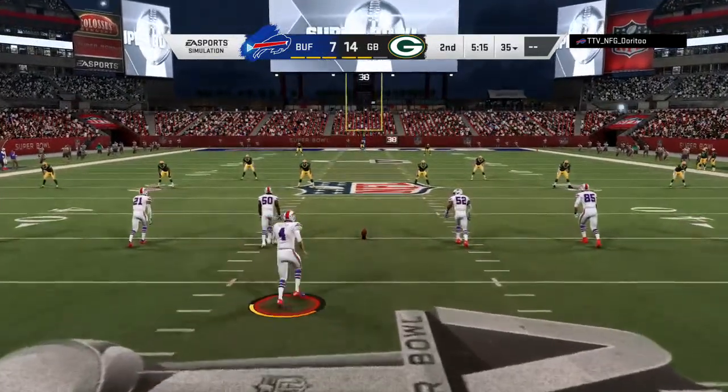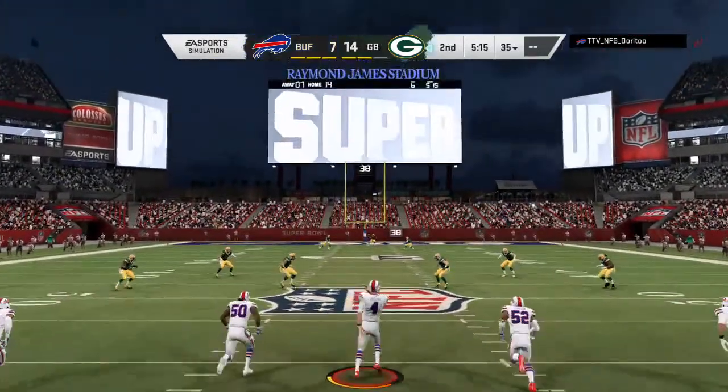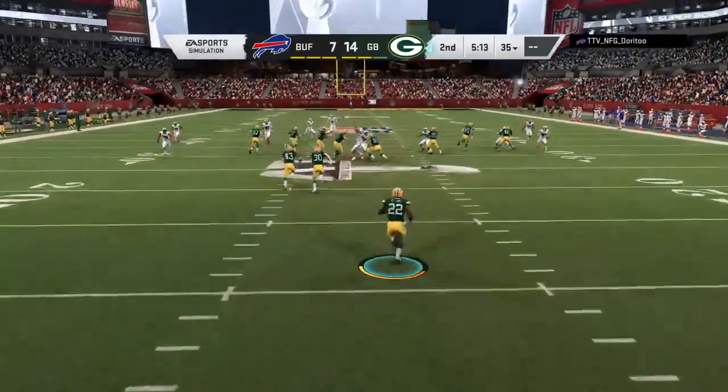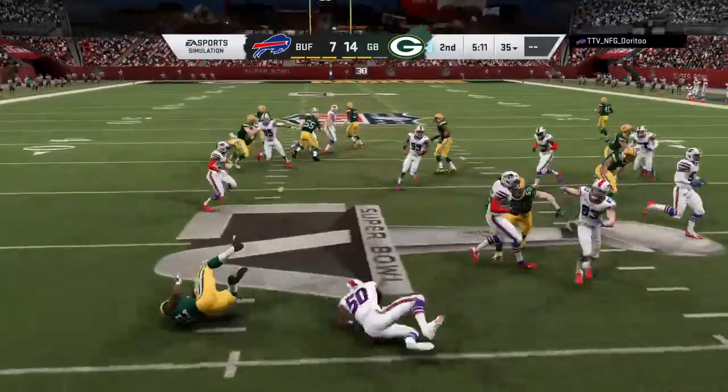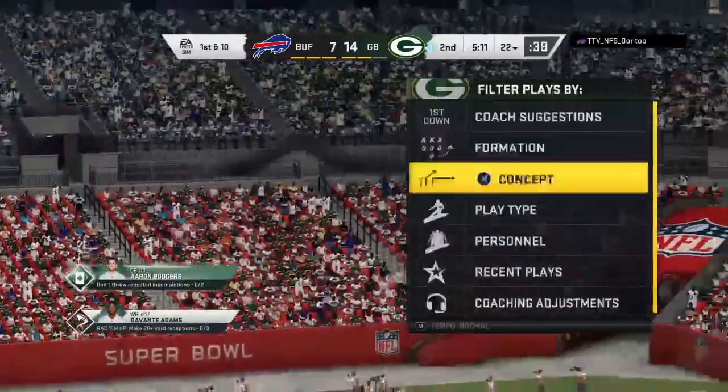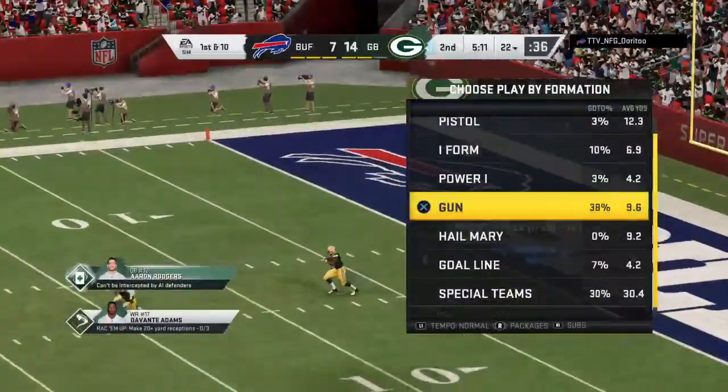Hauschka now to send this one away following the score. This will be fielded at the 6. And he's up past the 20 to the 22-yard line. At their own 22-yard line.